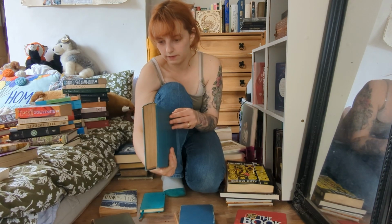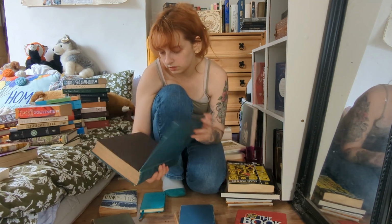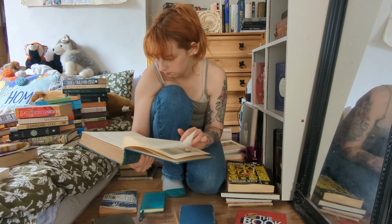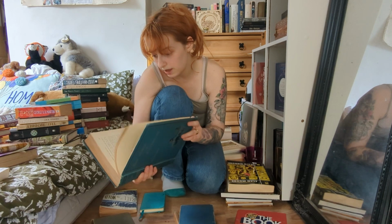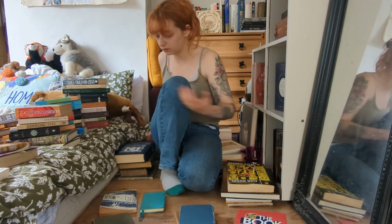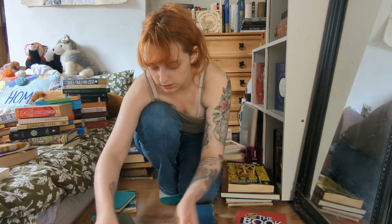Oof. This is one of Yev's, The World of Adventure, illustrated. I don't know much about this book if I'm honest, but it's adorable. This book's from 1889, I think. Again, this needs repairs. A lot of these books need repairs. And I don't know how to repair the old books, and should probably find someone that does.